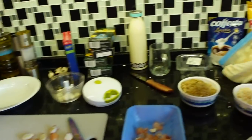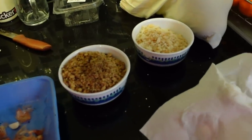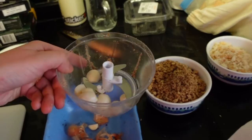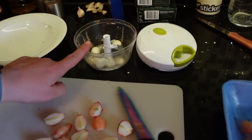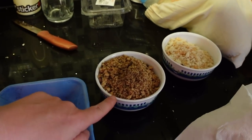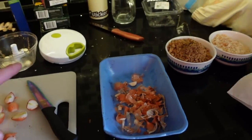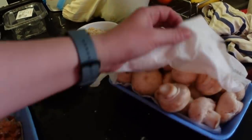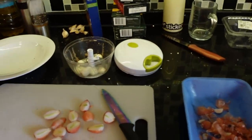So at the minute, and excuse the mess, you know what it's like, we've got pecans ground and ready to go. This has been absolutely brilliant, my little blendery thing. It's doing everything. Got some shallots ready to be chopped going in there. So we've got pecans and breadcrumbs that I've made using my little chopper. Under here we have some mushrooms just drying out because they've been washed. They're going to go in there and obviously everything's going to get toasted. Like me.